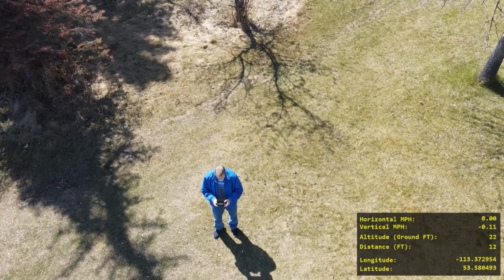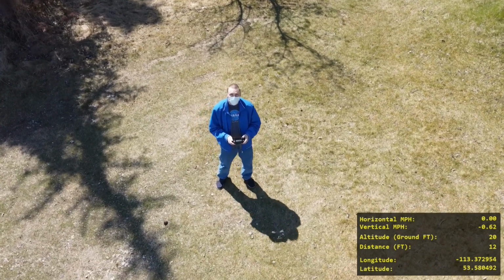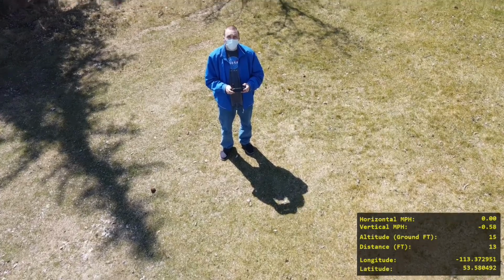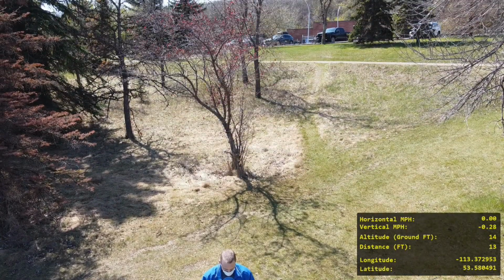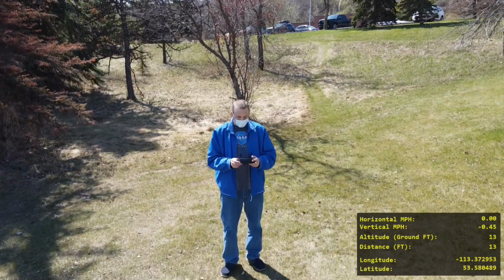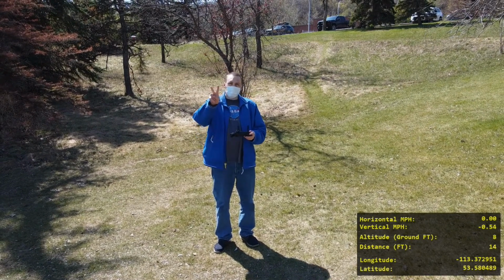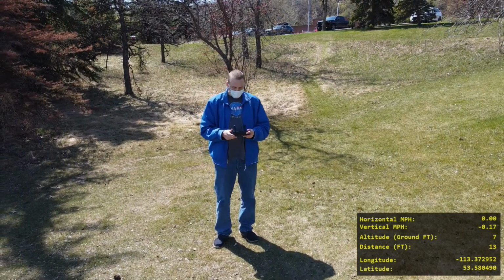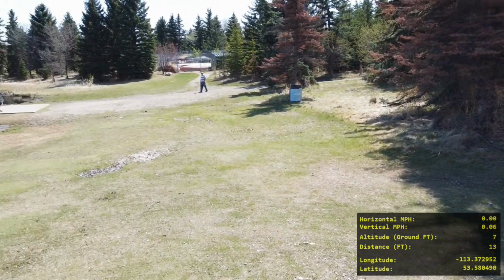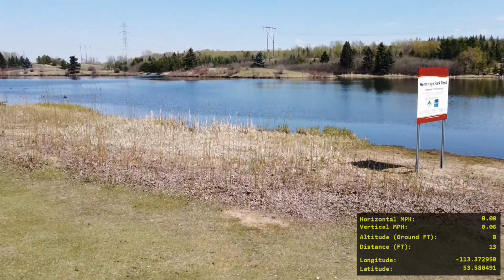So there you see me in my nice open space, far away from everybody else. And it was a little tricky because of all these trees here. I didn't want to get the drone stuck in a tree. You know, that'd be a nightmare. So, giving the peace sign and doing a nice panoramic shot at ground level, about 8 feet above the ground.